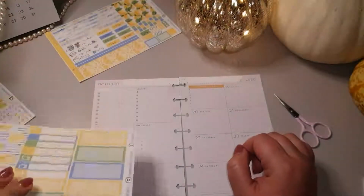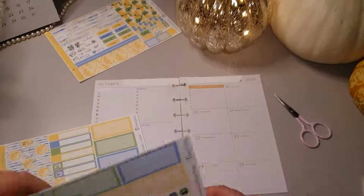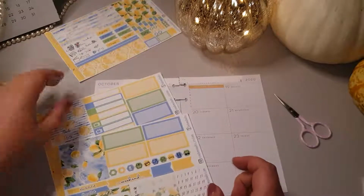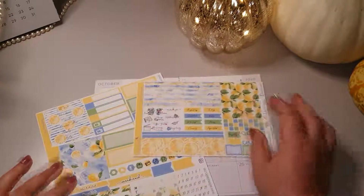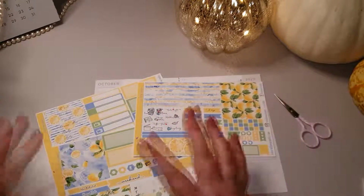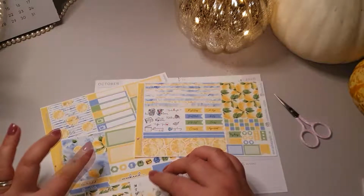Okay, so this is a kit that I bought from Oodlemadoodles. I bought this quite a long time ago. I bought it because I just thought it screams Mediterranean. The beautiful yellows, the lemons. Oh, this is something that I'm so looking forward to.